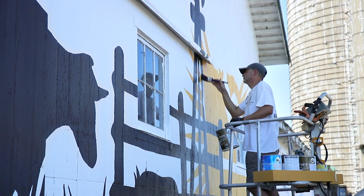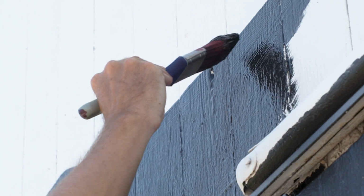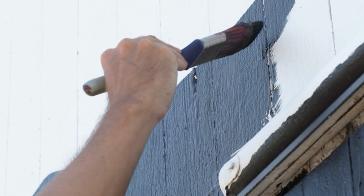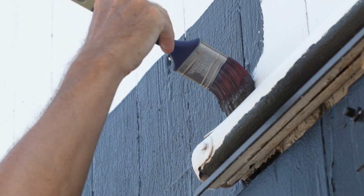I think a project like this means more than just seeing another billboard. People can see and sense that this has been something that's hand-painted, and I think they just notice it more than other types of advertisement.